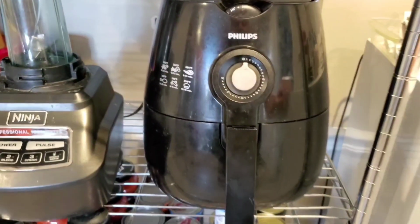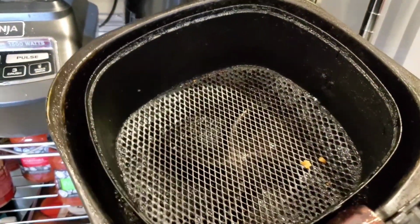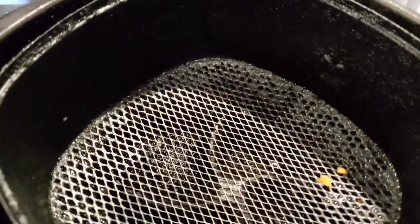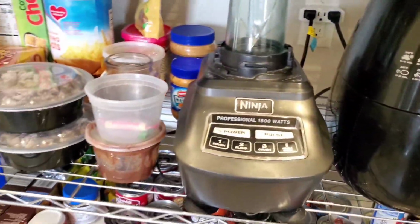I really like the basket style ones. It's so little work. And cleaning's pretty easy too. I just run a bunch of water in it and then dump it. We just used it this morning, so it's got a little bit of potato in there. We also keep a blender over here.